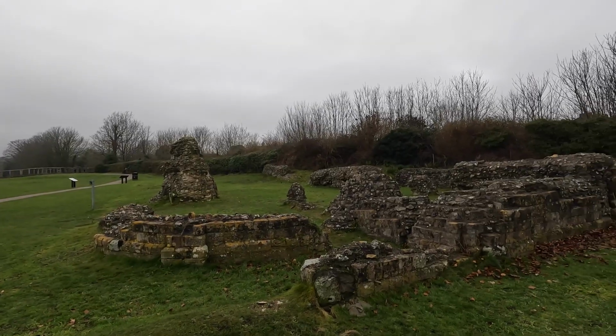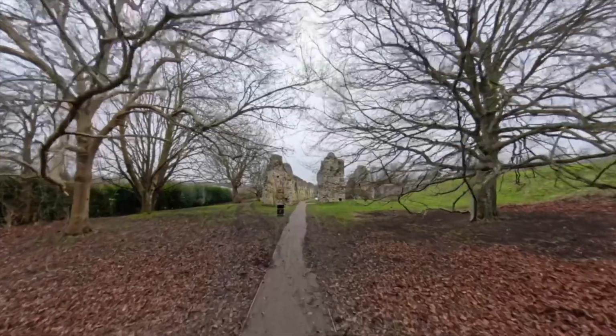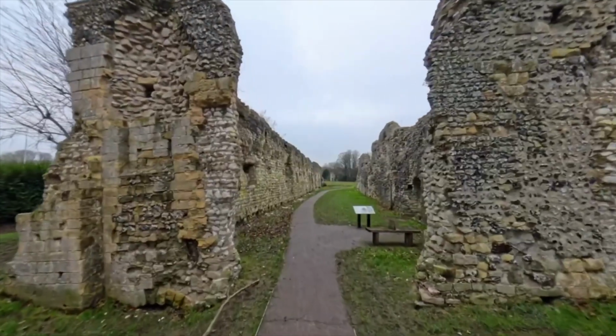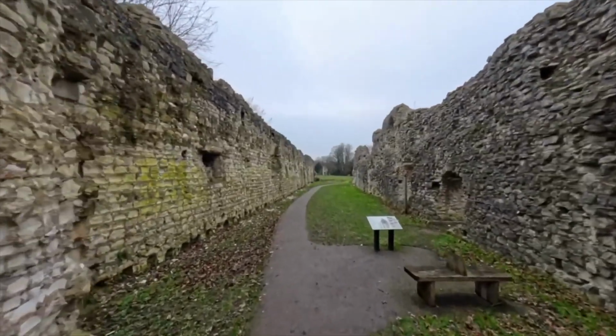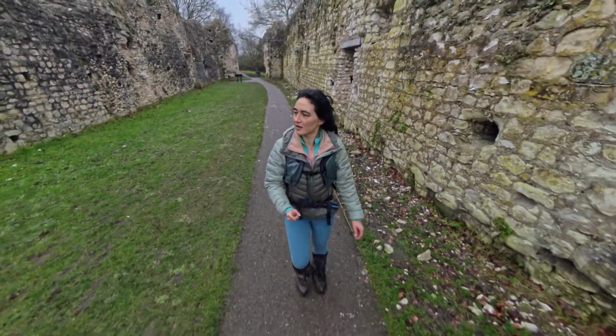I then reached the Lewes Priory, or the Priory of St Pancras, established between 1078 and 1082. And yes, there's a connection to London St Pancras. They are named after the same guy. This is the first Cluniac priory in Britain, or rather the ruins. It's where monks lived.